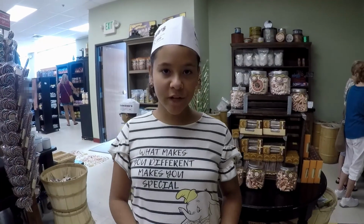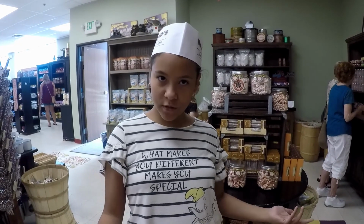We have just finished the tour and now we're going to walk around the candy shop and give you some of the prices for their candies.